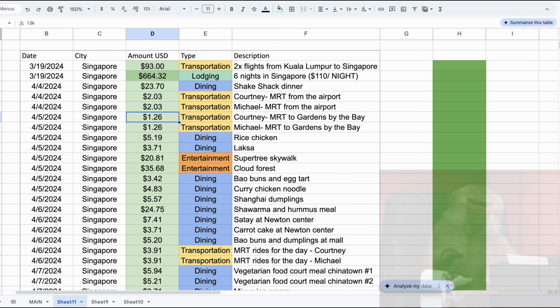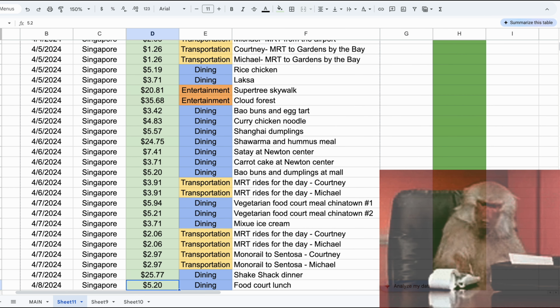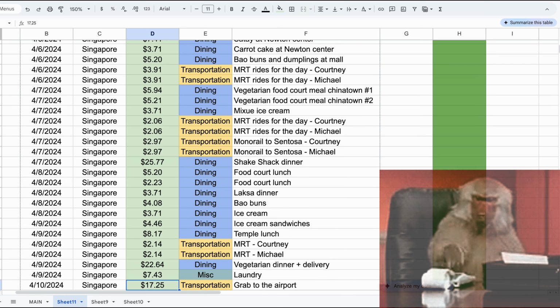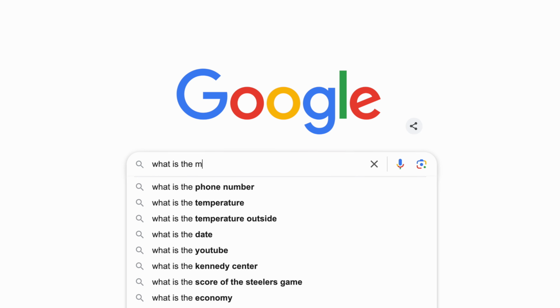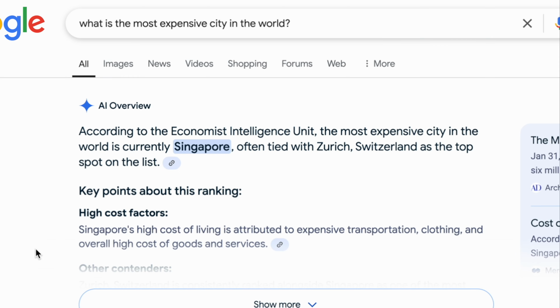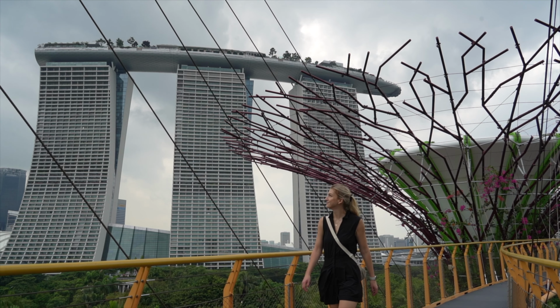We spent 6 nights in Singapore and tracked all our expenses. In total, we spent a little more than $1,000 for the both of us, and that included our hotel, eating out every meal, and all our tickets and entertainment. So despite claiming the title as the most expensive city in the world, you can still have an amazing trip without breaking the bank. So that's it for our Singapore travel guide.